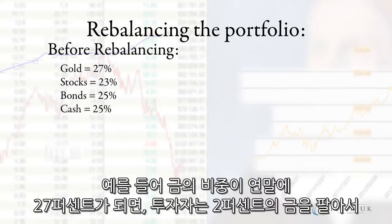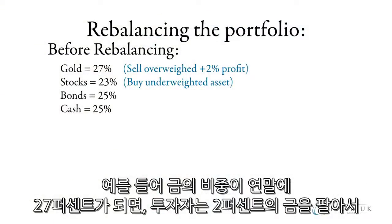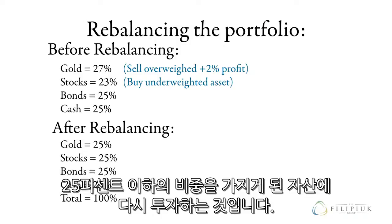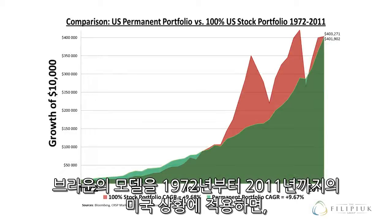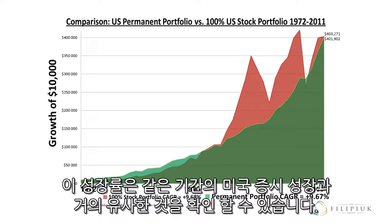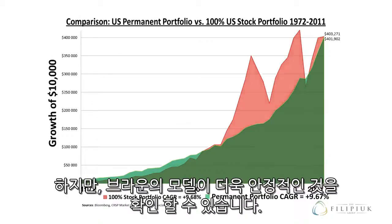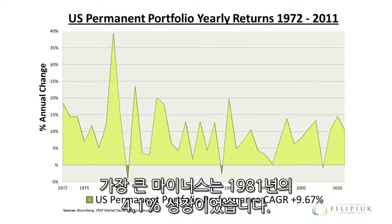Brown suggested rebalancing the portfolio once a year. For example, if gold is 27% at the end of the year, the investor sells the 2% excess weighting and puts it into an asset class that has underperformed with a weighting below 25% at year end. Taking Brown's model back to 1972, 6 months after the US went off a gold-backed dollar, the portfolio has done 9.67% compounded annually. This performance is near equal to equity market performance over this period, but with much less volatility. Remarkably, over this period, the portfolio had only 3 down years, the worst being a loss of 4.1% in 1981.